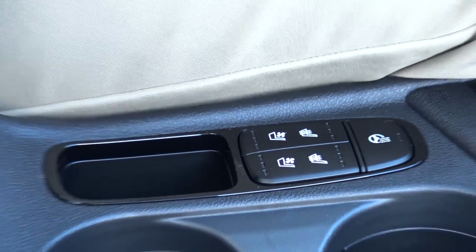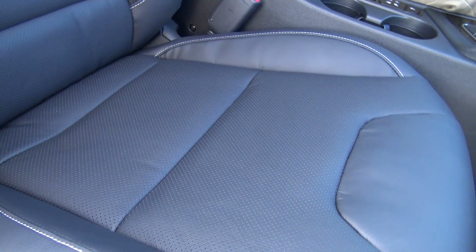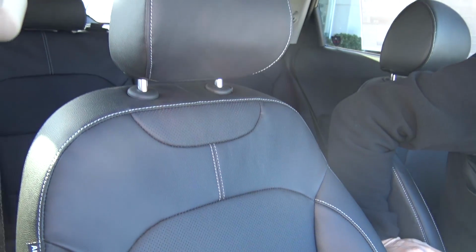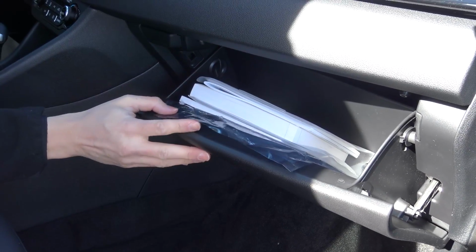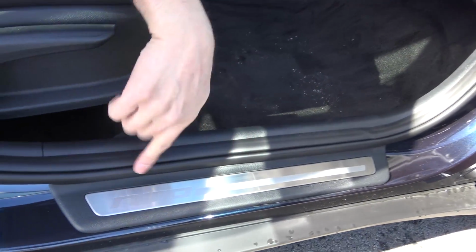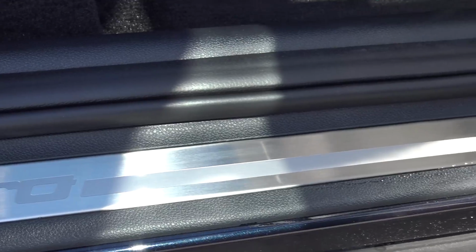Speaking of the seats, let's take a look at these nice leather seats. We have the perforations here, of course, because they are heated and cooled, and the nice light stitching on the dark charcoal, almost black leather. As we're coming across here, we can see the glove compartment. Fun release here, we got your books and your manuals. And then working our way down, we could see this trim, and it says Niro right there on the interior of the door. Nice little, almost a luxury touch.